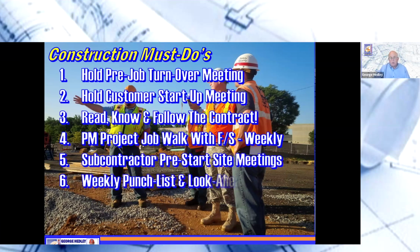Number 6, we're going to do a weekly punch list, weekly. And we're going to send it out to all the subcontractors and suppliers, and we'll make sure it's completed within a week. We're going to ask for the foreman or the superintendent to do a weekly 2 to 4 week look ahead schedule.